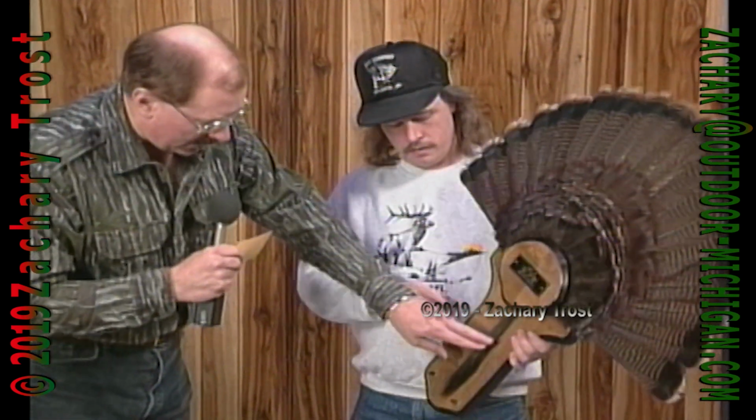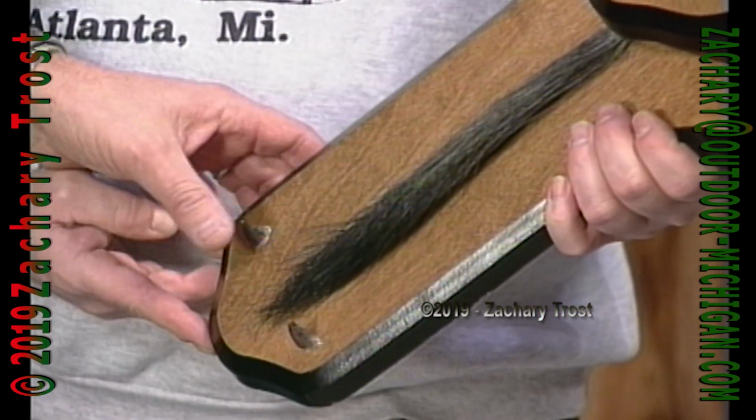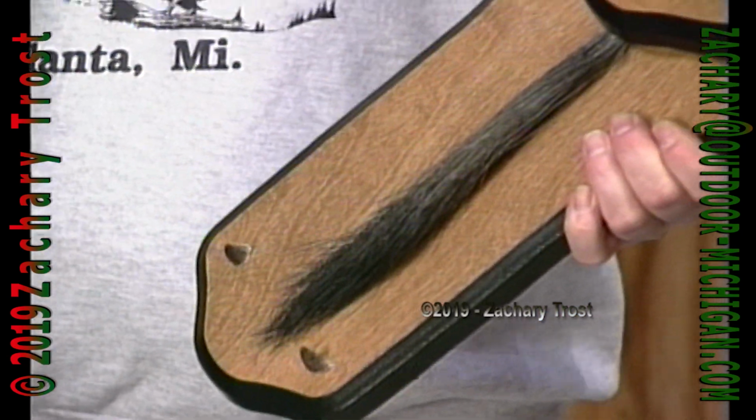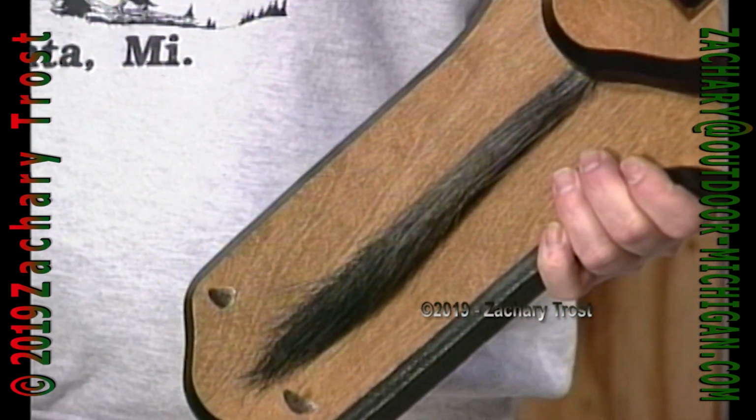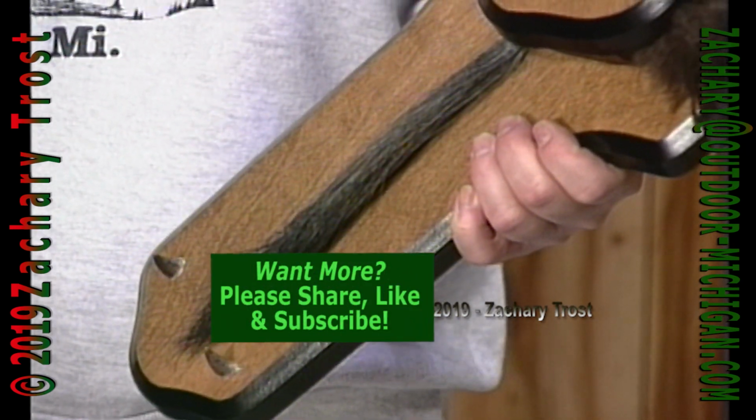And the notable thing about this is it has an 11.5-inch beard. That's the longest beard and a thick beard at that. There's the spurs. It doesn't look like, well, how old was that bird? Any idea? I have no idea. Probably well fed. Doesn't look like huge spurs. But what's the story behind this one?